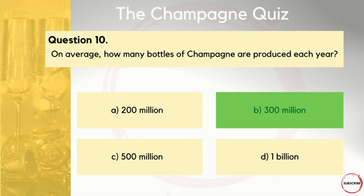The actual answer is B, it's 300 million, which I still found incredible that they can produce that much year on year and keep doing that. I find it absolutely incredible. So there we are, there's 10 questions about champagne for you.